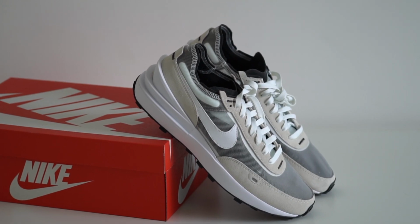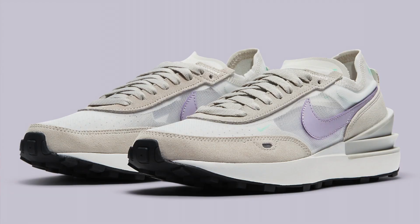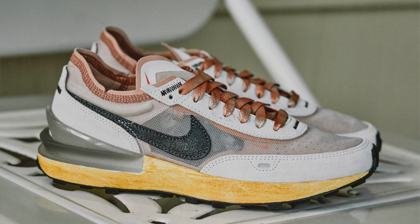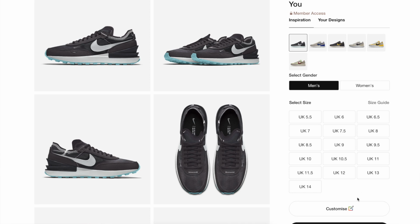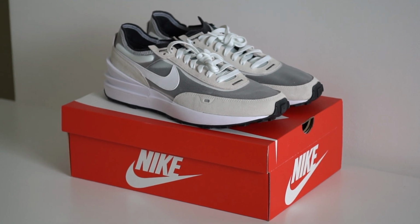I got the Summit White colorway to check out, which I think is my personal favorite of the lot. But the Nike Waffle One also comes in an active fuchsia colorway, an infinite lilac colorway, a screen green colorway, an electric green color, and a very Sacai inspired black and white colorway as well, with a special pre-aged colorway in partnership with Social Status to support charity. As if all of that wasn't enough, there's also the Nike By You option to get a truly unique customized colorway as well.